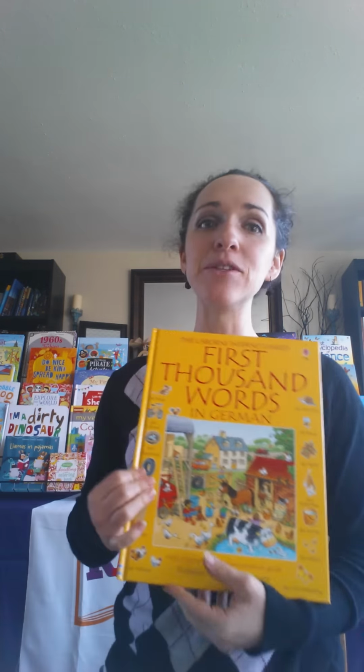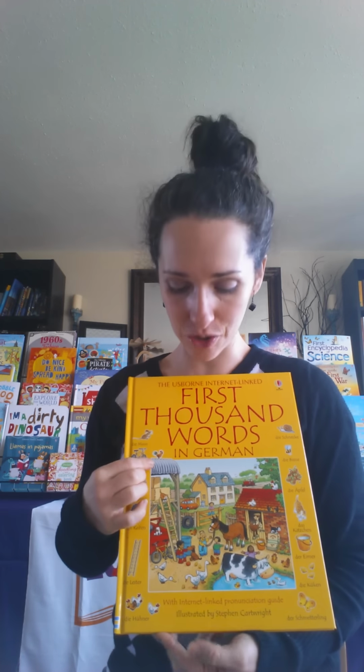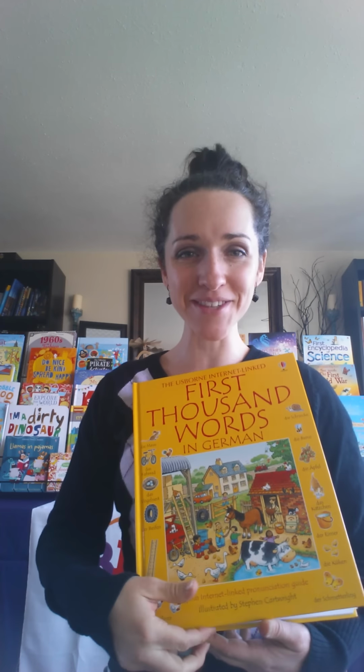Okay, I'm going to share several nonfiction books with you. I am so excited about this. I begged the CEO of Usborne to come out with First 1,000 Words in German, and he did it. I'm so excited. I was so excited to see it in the catalog.